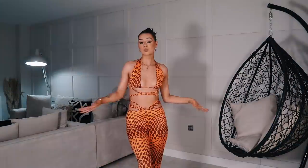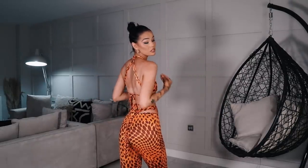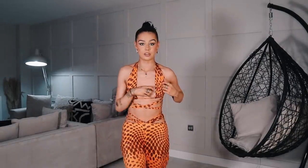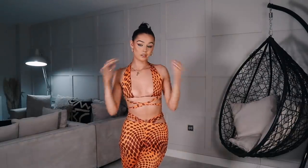They do actually have a split. It's also double layered around the bum area, so it's not see-through. This top is multi-way, so you can literally decide how you want this to sit. You get the bit around the back that you tie. These bits actually move the cup so you can wear them where you want. No matter what your boob size, you should be able to fit it in. So if I pull it, I can make it a really small cup, or you can make it big. The bit around your neck, you can cross over how you want.